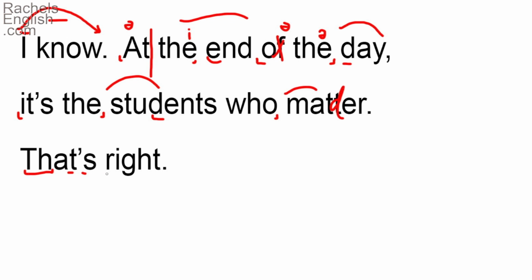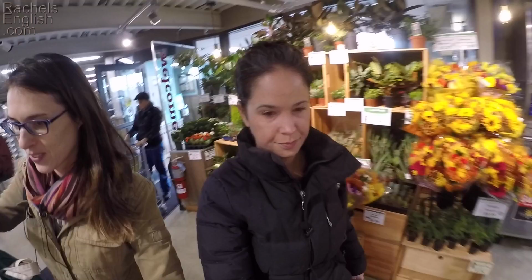Now here we have the TS cluster into the R. All of these sounds are pronounced. We get ts and then, but this is a stop T where we cut off the air. The pitch doesn't fall down slowly. We have an abrupt stop.